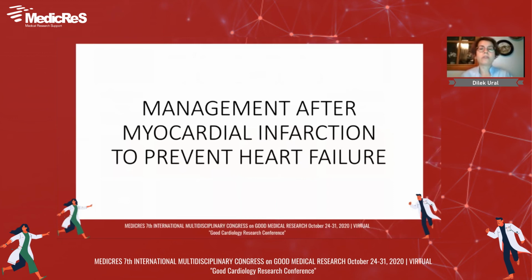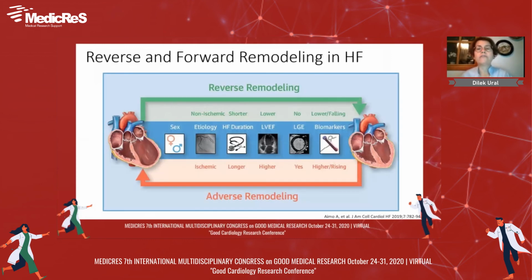Briefly discussing patients surviving a myocardial infarction and how to prevent development of heart failure, surely remodeling is a very important concept in the development of heart failure in patients with a history of previous myocardial infarction. Adverse remodeling in MI survivors is significantly associated with a decrease in the left ventricular ejection fraction and extent of fibrosis. And also biomarkers showing the hemodynamic status of the patients are very important markers for predicting the risk for development of heart failure.